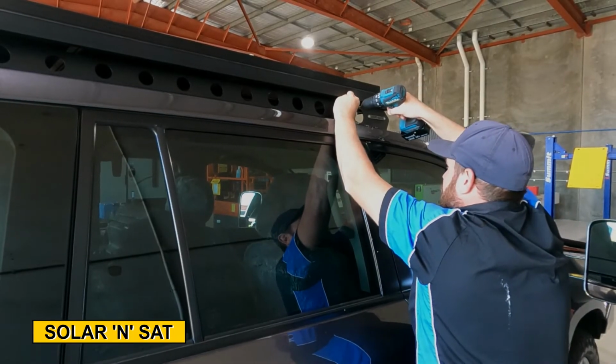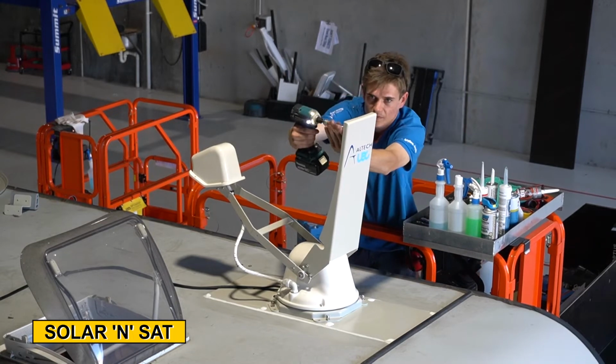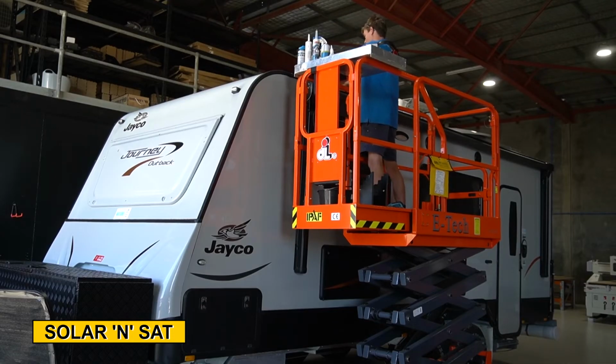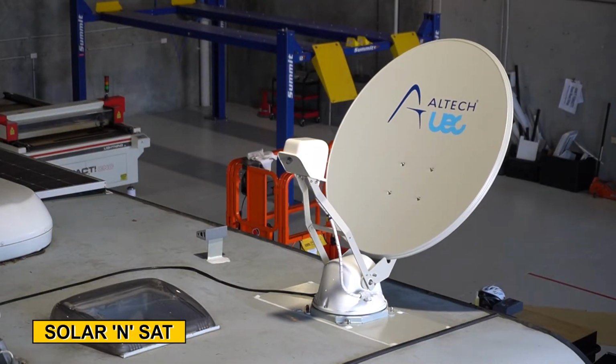Adam fitted a new 200-watt solar panel to the roof of this customer's 200 series Land Cruiser. Meanwhile, Vince installed an Altech Halo satellite system to their Jayco Journey, so their power upgrade and their TV satellite needs were both taken care of in one go.